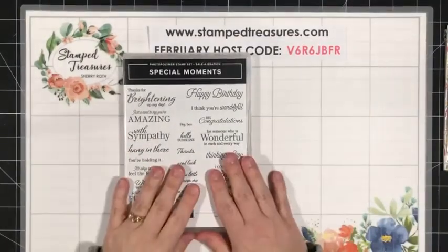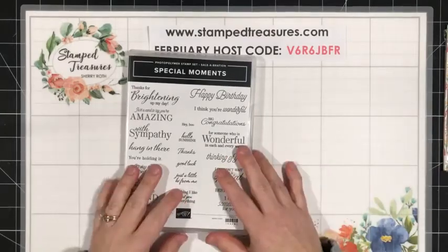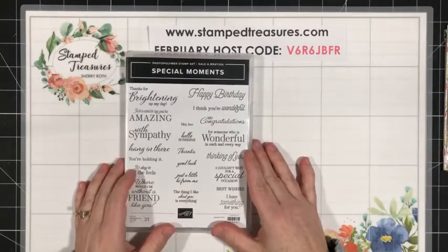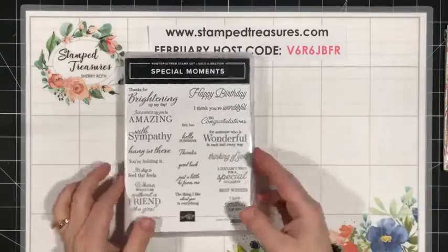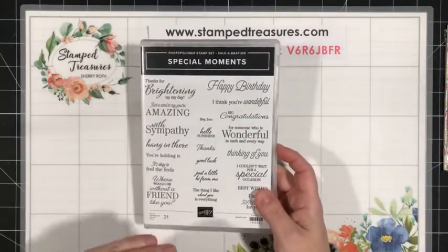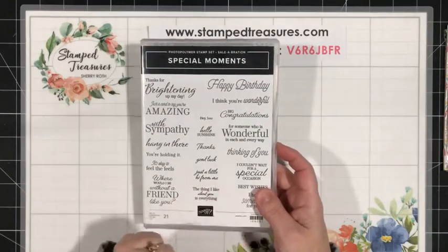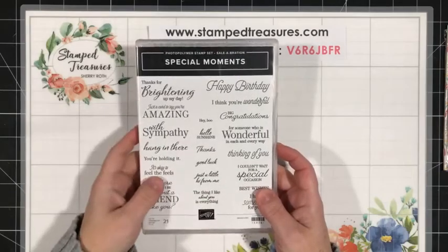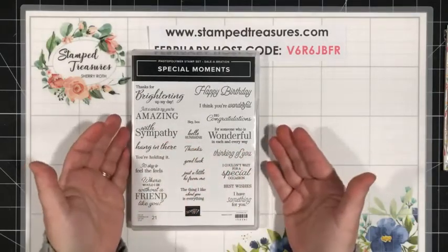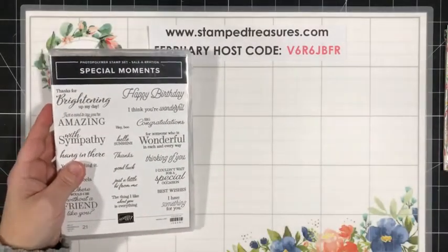All right, so like I said, we are going to focus on the special moment stamp set. Well, you know what? I'm not really going to say we're going to focus on it. It is the greeting set that I'm using today, but I've combined it with some other products because it is just a greeting set. I love having greeting sets like this that have a ton of different greetings for different occasions, different sayings, and different fonts, just because it offers so much more versatility. So I love having these on hand, but it's really hard to create a card with just a greeting set. So I've combined it with a couple other items.